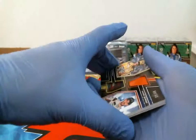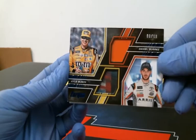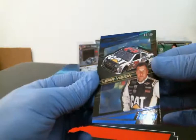Our first random. We got 8 of 99. We got Kyle Busch, Sheet Metal, and Daniel Suarez. This will be random at the end. We got 80 of 99 Blue Clear Vision, Flying Ryan Newman.